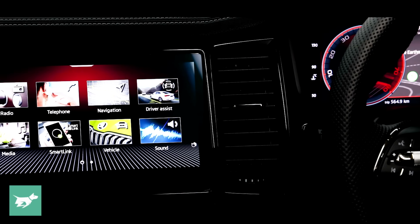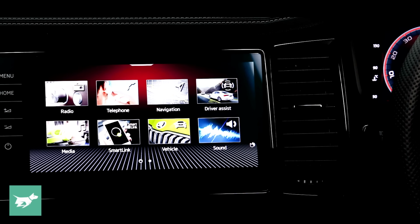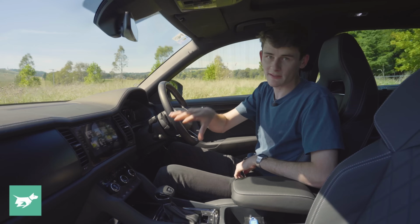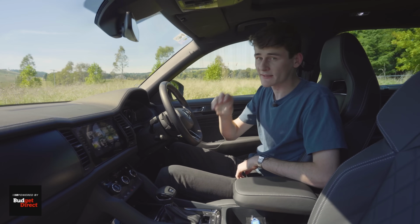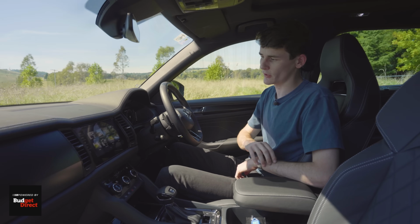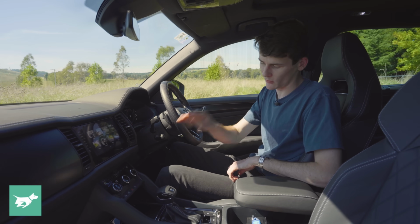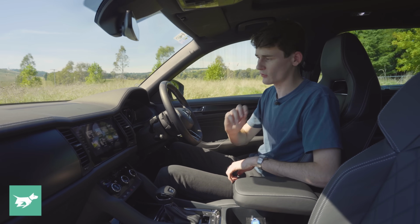Now in the center, we have a 9.2-inch Columbus touchscreen. Again, the graphics are starting to look a little bit old, but for this update, we do have wireless Apple CarPlay and Android Auto inclusion for all Skoda Kodiaqs, which is great to see. You also got a wireless charging pad that is standard across the range.